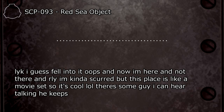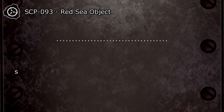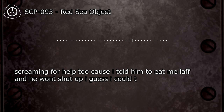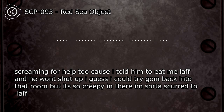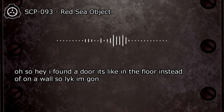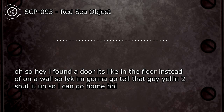There's some guy I can hear talking, he keeps asking me to come downstairs but I don't see no door, he keeps screaming for help too cause I told him to eat me and he won't shut up. I guess I could try going back into that room but it's so creepy in there, I am sorta scared. Oh so hey, I found a door, it's like in the floor instead of on a wall, so like I am gonna go tell that guy yelling to shut it up so I can go home BBL.